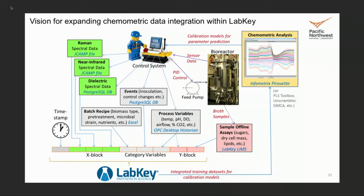So here's the vision with LabKey, is to not only integrate the Raman data, but also the near-infrared and the dielectric spectra as well, and combine those with the category variables that might come up with other information that you collect about the bioreactor, like what was the dissolved oxygen at that time? What was the pH? What was the CO2 off-gas level? Those category variables allow you to classify your spectra and group the spectra as you are building the multiple regression model. And then the Y block, those are the measured variables that you want to build the model to predict for.